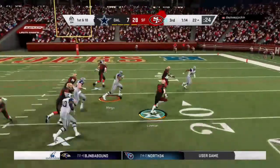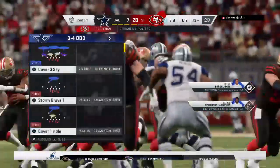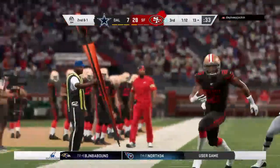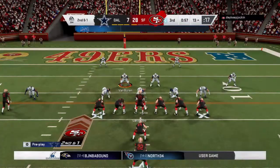On 1st down, it's Coleman. 9 yards is the pickup there, and they'll have a 2nd and 1. He's had a ton of success here so far, but you get the feeling that he might be on the verge of popping one. Yeah, even on that one, there was a little bit of a hole, but it closed there quickly at the end.